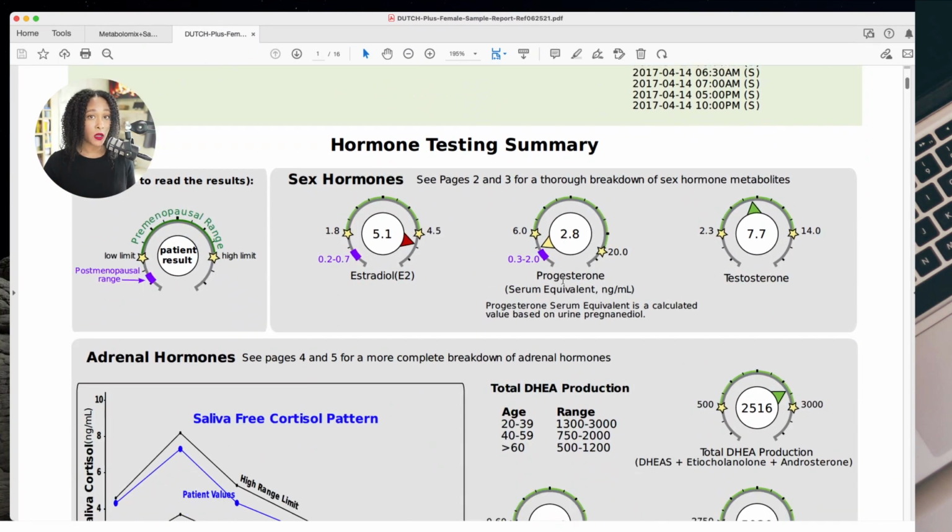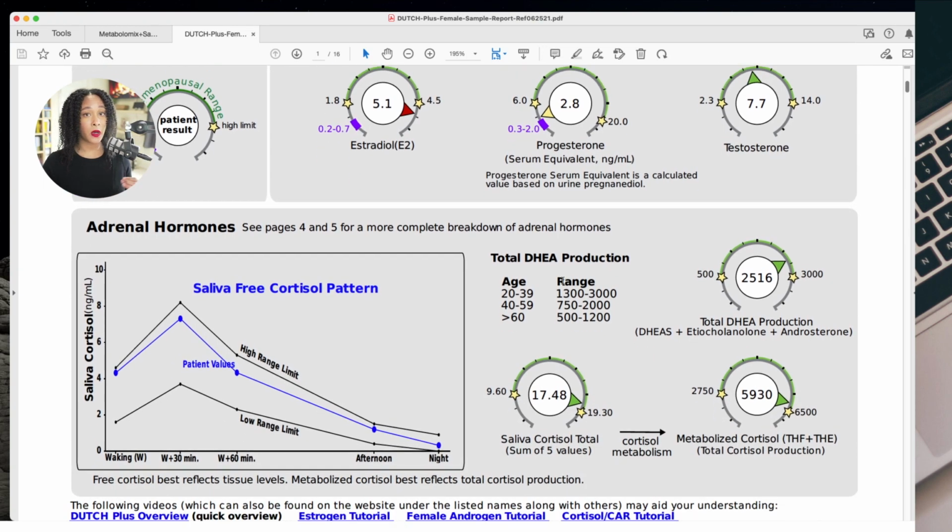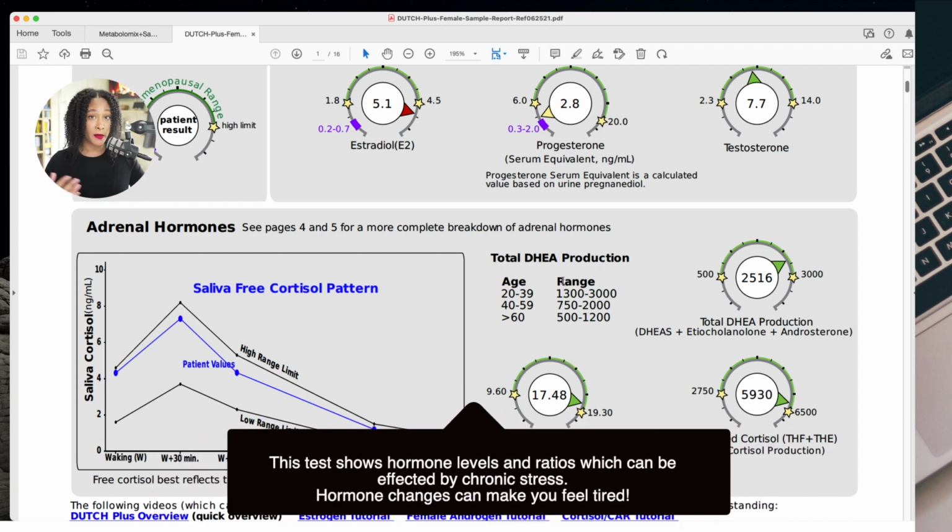Aside from cortisol, I mentioned that this test also shows things like your estrogen, progesterone, testosterone, so other types of sex hormones. Again, depending on where you are in life, be you male or female, our hormones change. And it's important sometimes to look to see, hey, is it something that's happening from our hormones? So whether you're a man or a woman, sometimes if you don't have enough testosterone, you might be feeling exhausted and fatigued. And that could be due to chronic stress, right? Again, I cannot stress this enough that chronic stress can impact your hormone regulation as well. So this test actually will show us what these values look like.